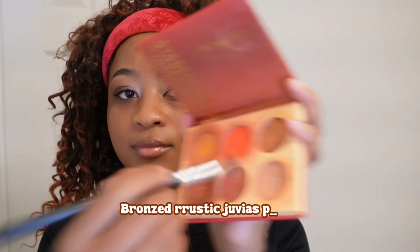I also recommend this Bronze Rustic palette by Juvia's Place. You can use it as eyeshadow, bronzer, and blush. I wanted my eyeshadow look to be a little warmer, so that's why I'm adding these warmer bronzier shades. Honestly, just do what I did. Play around with them, mix them until you get your desired look.